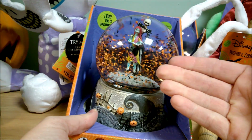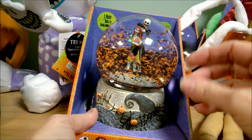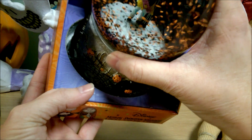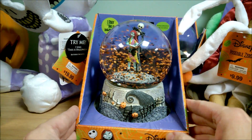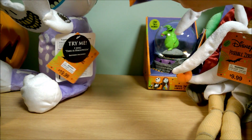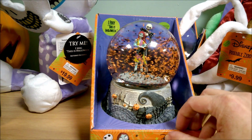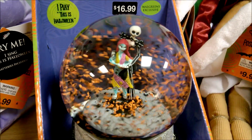And it has a blower in it, or at least it has something, but you don't hear a blower, so I'm not sure what's forcing the... Yeah, I don't hear one, so I'm not sure how this thing works, but that's pretty cool. I mean, it even shakes it up for you. Let's wind that up better, see how it goes. Yeah, it blows that around for you, which is really nice. So, anyway, there's Jack and Sally on the inside.